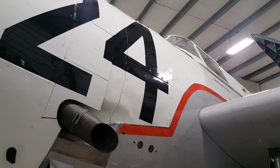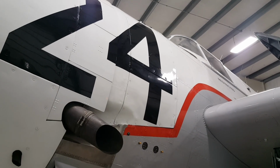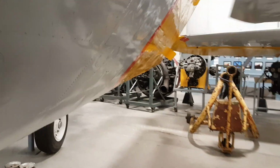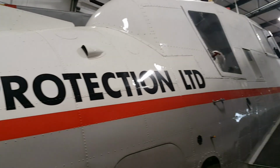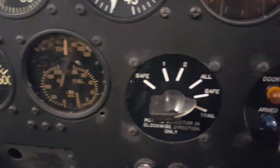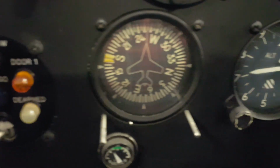Check this out. Hey Mikey, it's March the 16th, Saturday. This is Danny Price. I'm at the Atlantic Canada Aviation Museum, and it's PlaneSavers East Coast. Today our subject is our TBM Avenger. It was built in 1945 by Eastern Aircraft, or General Motors. It served with the U.S. Navy until 1961. After that, it served in New Brunswick as a spray plane until it crashed in 1975 in Juniper, New Brunswick. We recovered the airplane and started restoring it in 1996 and finished it in 2005.